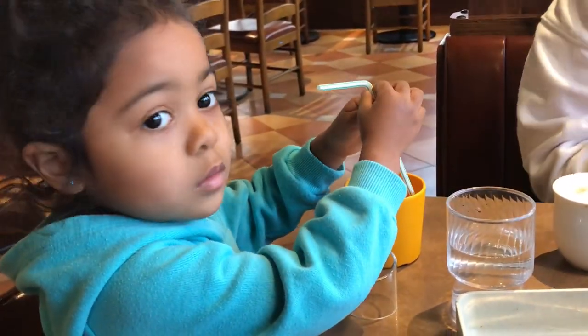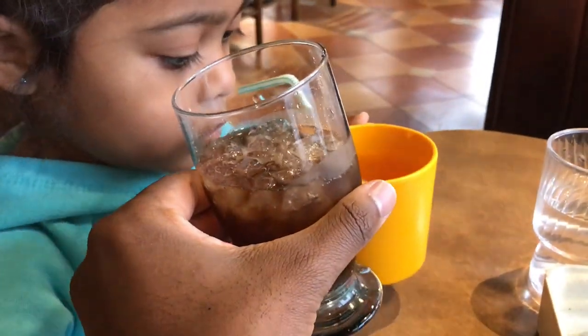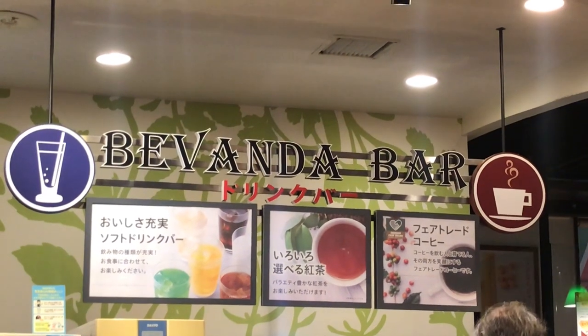Okay, so I am going to order the carbonara. I'm going to get a salad, some garlic bread. Now, most family restaurants have what's called a drink bar in Japan. You pay, let's say, an extra 200 yen with your meal, and you can go up and get free refills.